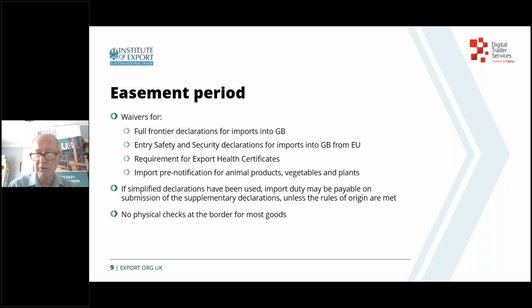Now, as traders, if we're traders on the call, we think in terms of declarations. If we're hauliers, freight forwarders and carriers, we also think in terms of safety and security declarations. But perhaps as traders, we don't think of that. We just assume that somebody else is going to do that for us. It could be the haulier, it could be the freight forwarder.